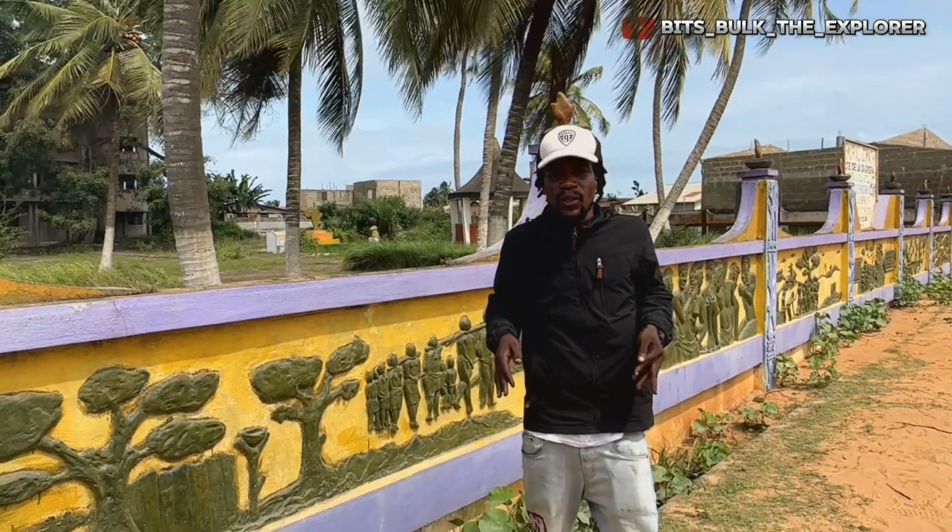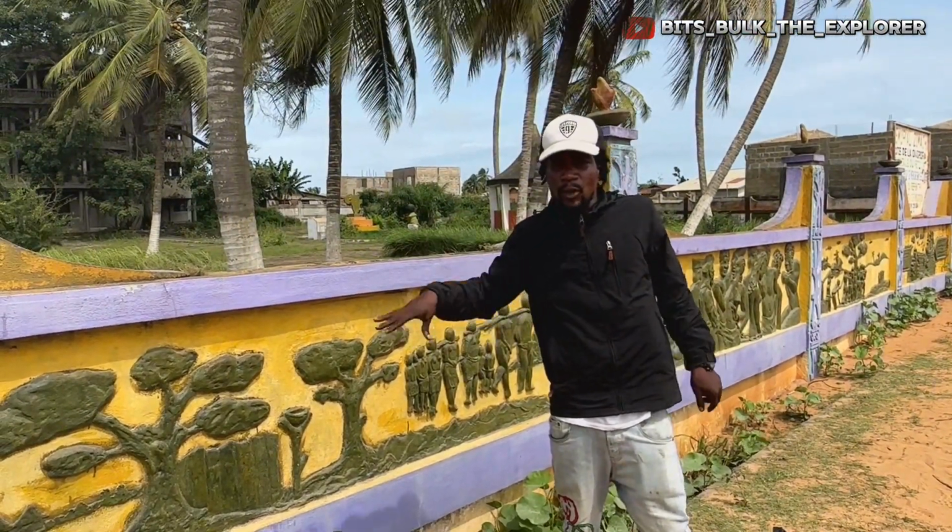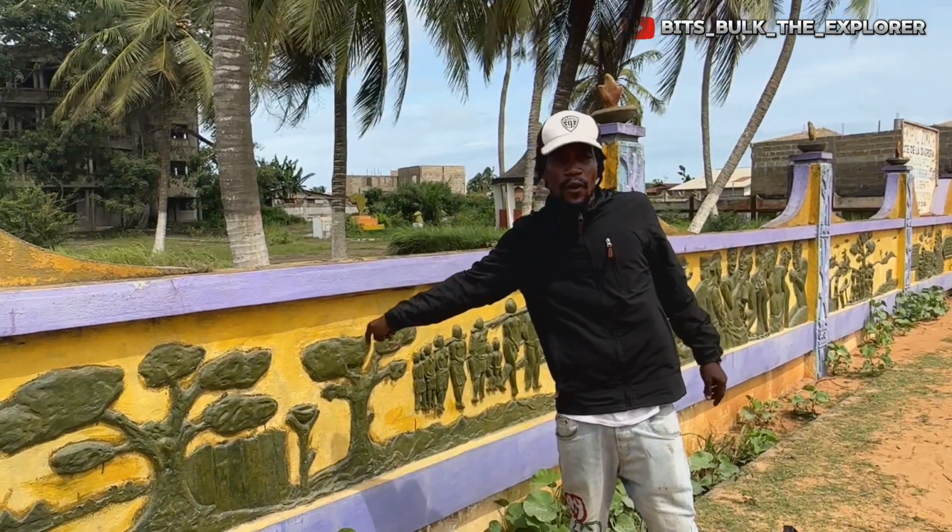This tree, it was one king of Dahomey who made this ritual of the tree to forget.